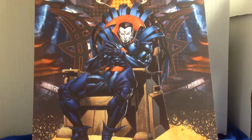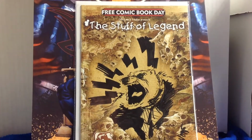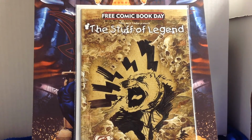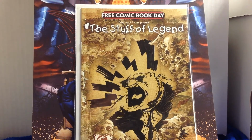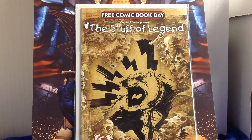And then, everybody knows I like the stuff of Legends. So, these books are supposedly limited to 1,000. They're part of Larry's limited edition. I just picked them up because of the cool artwork that's done on them, and they're all signed. I got these all for $10 a piece.